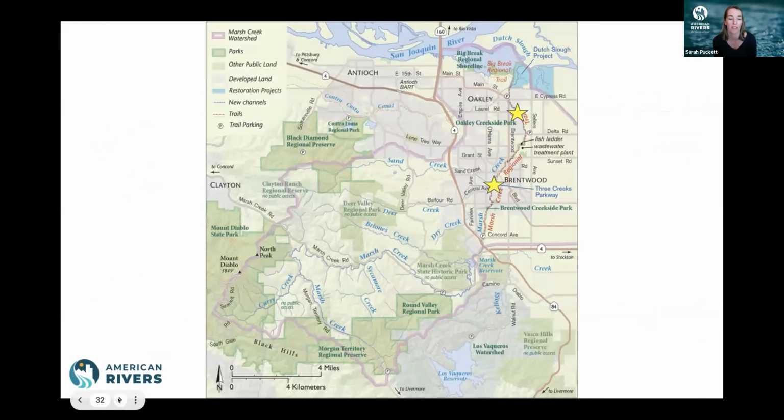All right, just a quick overview. I know John showed a map earlier. This map, I love this map. This is from the Bay Nature article that was done on the Marsh Creek Regional Trail. If you have a chance to check it out, it's a great article, and it talks about all the projects along the Marsh Creek Trail. The top star here is the Oakley Creekside Park project, fairly close to Dutch Slough. And then the fish ladder is right in between the 2 yellow stars. And then the star down below is the 3 Creeks project in the heart of the city of Brentwood.